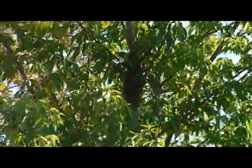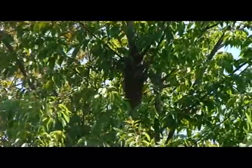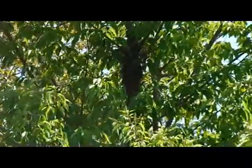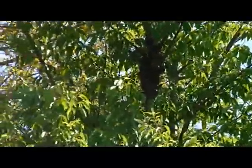These bees have swarmed. I don't know which hive they came out of, but we're finna catch them. They're about 20 foot up this tree, so I don't know exactly what I got to do to get them, but we're gonna find a way, and we're finna get these babies and save them, put them back in a box.